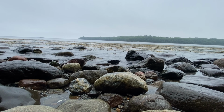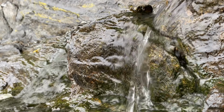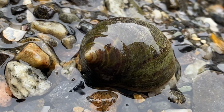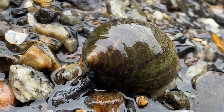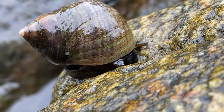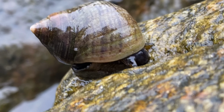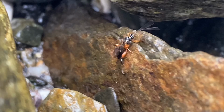On the rocky beach, there is some weird yellow lichen growing. In the water is a snail, a periwinkle, a common periwinkle, which is actually non-native. They were introduced here from the coasts of Western Europe to be eaten. And they probably have a negative effect on the ecosystem because there are native periwinkles which they may compete with.